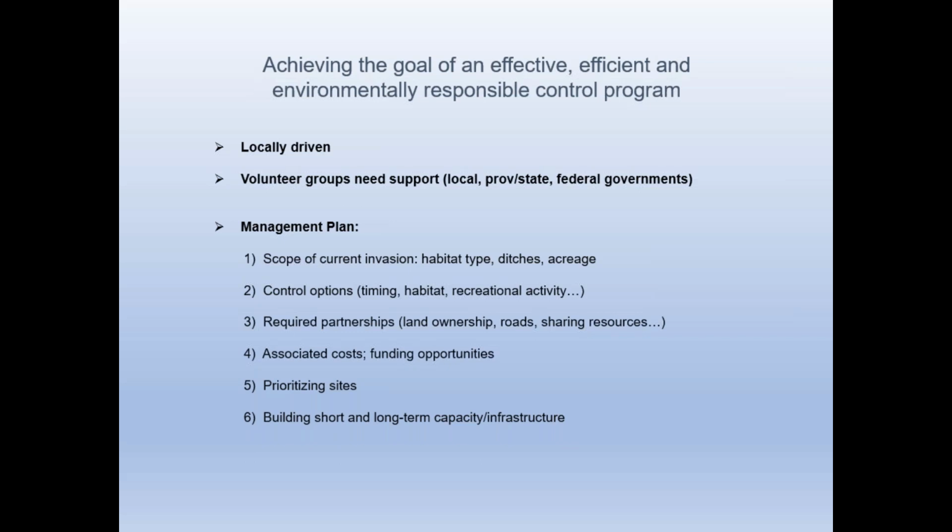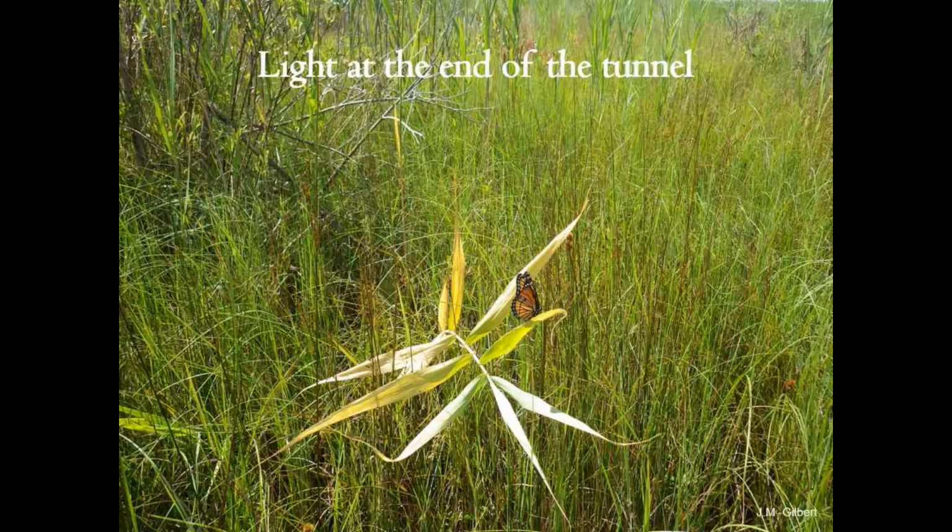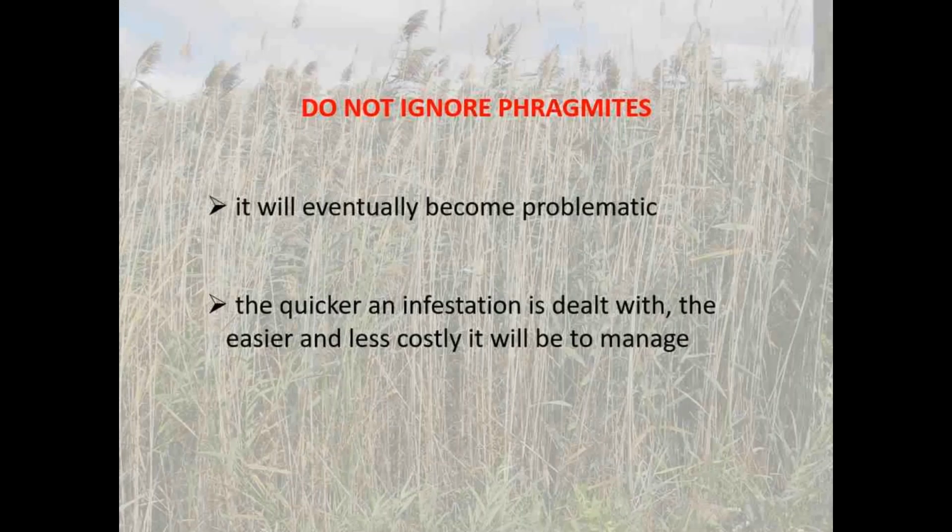capacity, because Phragmites control, successful Phragmites control, is not short-term by any stretch. We're looking at many years to really deal with this plant. And as mentioned earlier, when you're first starting, it just seems like such a daunting task. But there is light at the end of the tunnel. There are many success stories out there, and we are winning this battle. So I just wanted to share that positive message to folks out there that are struggling with this problem.